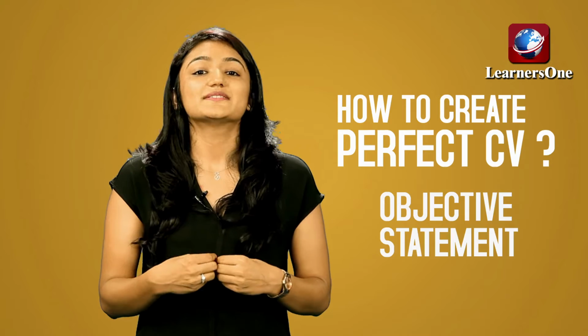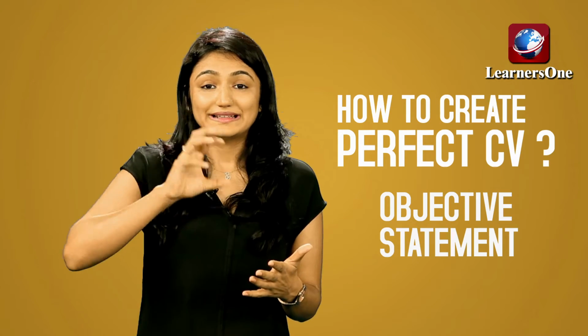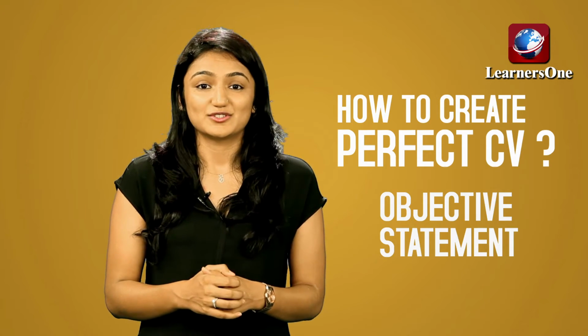The second step is identifying your objective statement. Now today a lot of organizations do not look for an objective statement, but if you still have to mention it, then keep it 2 to 3 lines at max. Make sure that it communicates your aspirations that can fit into the company as well as the company's aspirations and position that can support your aspirations too.